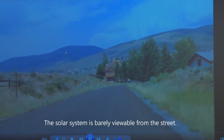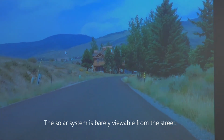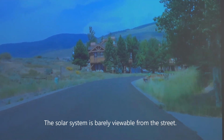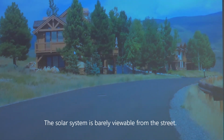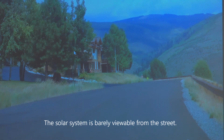This is driving down the road, and as you can see, as we turn here, we cannot see where that solar system is because of these trees that are blocking it. Even as you pass the house, you do not see that solar system. So we're talking about aesthetics on a system you can't see.